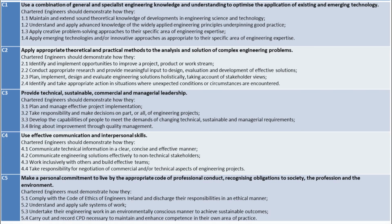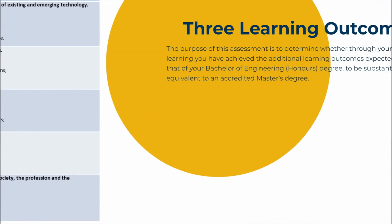What I would suggest is that you go to the Chartered page of the website, and firstly find out your correct route to a professional title, download the relevant guidance documents and the regulations, and really bring yourself up to speed on what each of these are and also what types of examples have been previously submitted by successful recipients of the Chartered title.